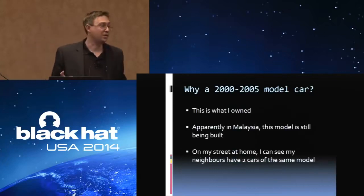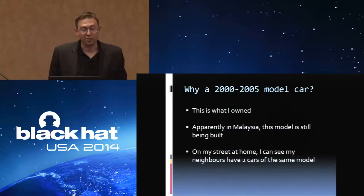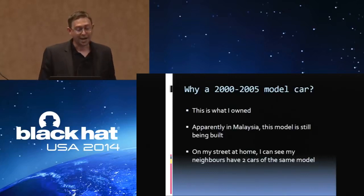It is a popular car, especially where I'm from. I know America has a version of it as well. On my street at home, I can see my neighbours have two cars of the same model. So it's certainly something that I had access to.